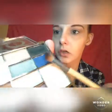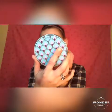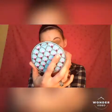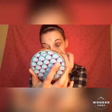Now this one right here does have more fallout. But, like I said, it doesn't matter. It's just fallout. We'll just get to the pan quicker. So we are going to take this and blend it in the crease. I mean, you gotta do colors sometimes that you wouldn't think go together, but it ends up looking really pretty anyway. So, dip it in another time.